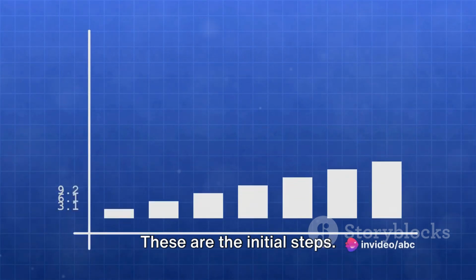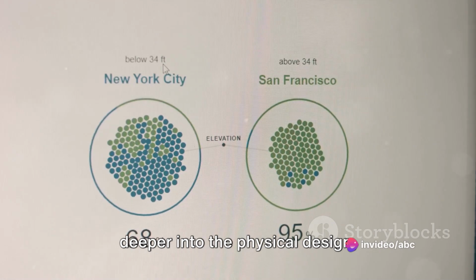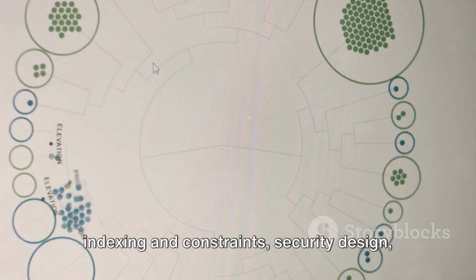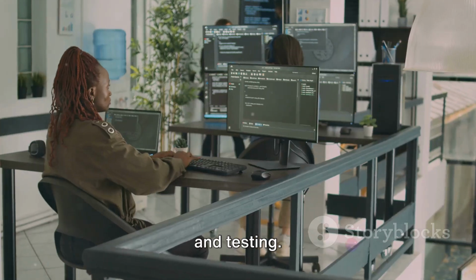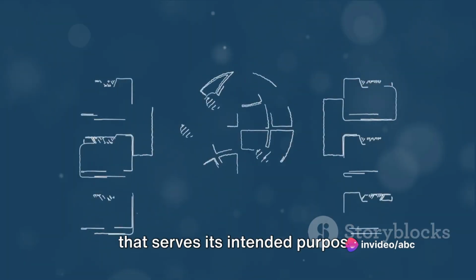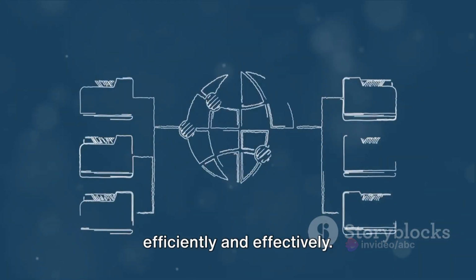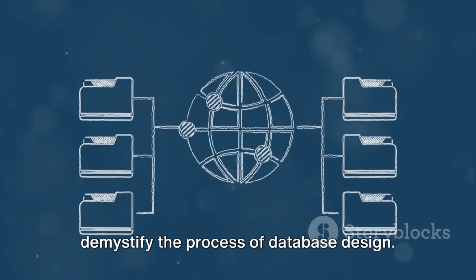These are the initial steps. But there's more to it. In the following scenes, we'll dive deeper into the physical design, normalization and denormalization, indexing and constraints, security design, and testing. All these elements play a crucial role in ensuring we have a well-designed database that serves its intended purpose efficiently and effectively. So stay tuned as we continue to demystify the process of database design.